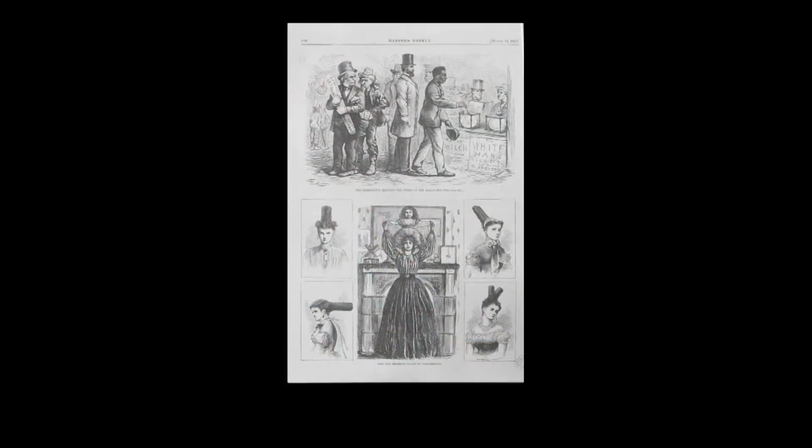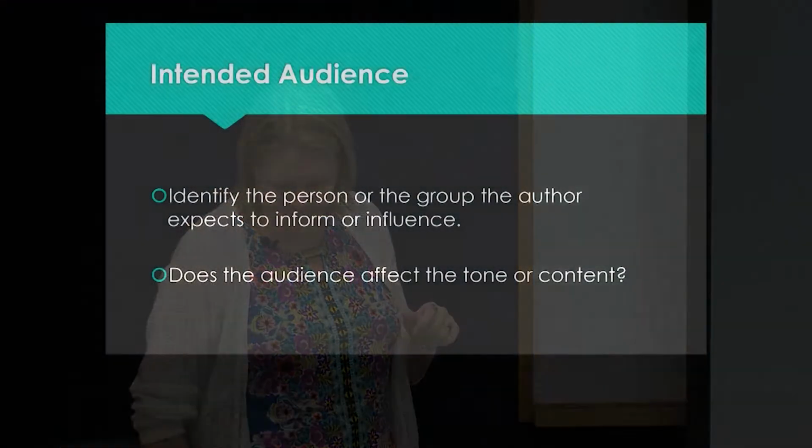So when we think about that image we looked at earlier, we want to think about connecting it to the larger fight for women's suffrage, but also then connecting it to what was happening with Reconstruction. So knowing those 2 incidents and connecting it to the context for both of those events.